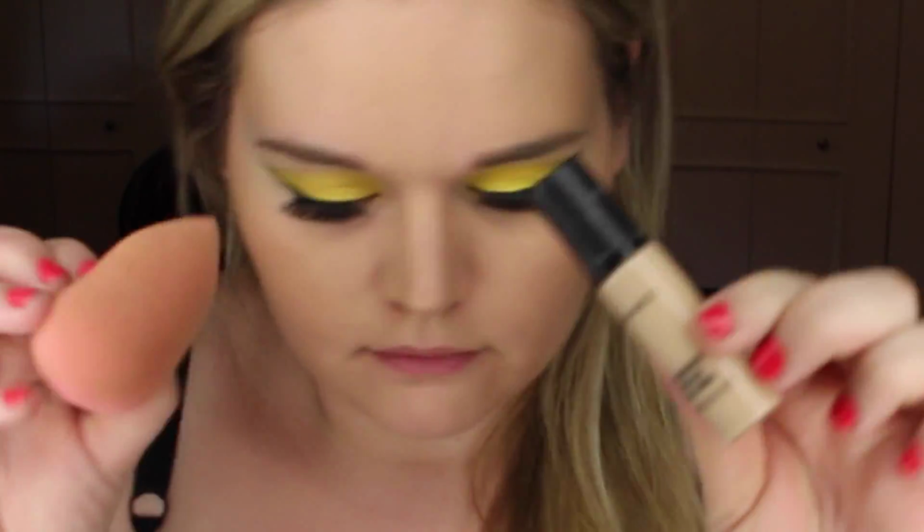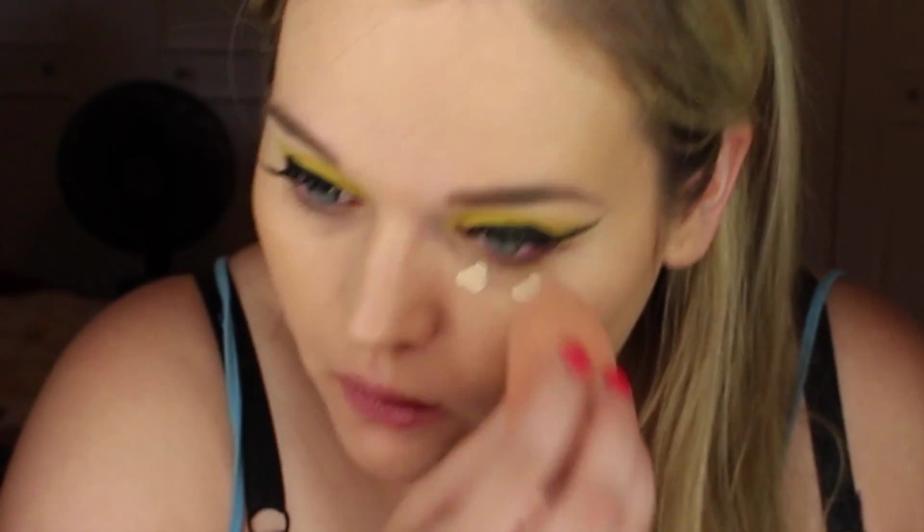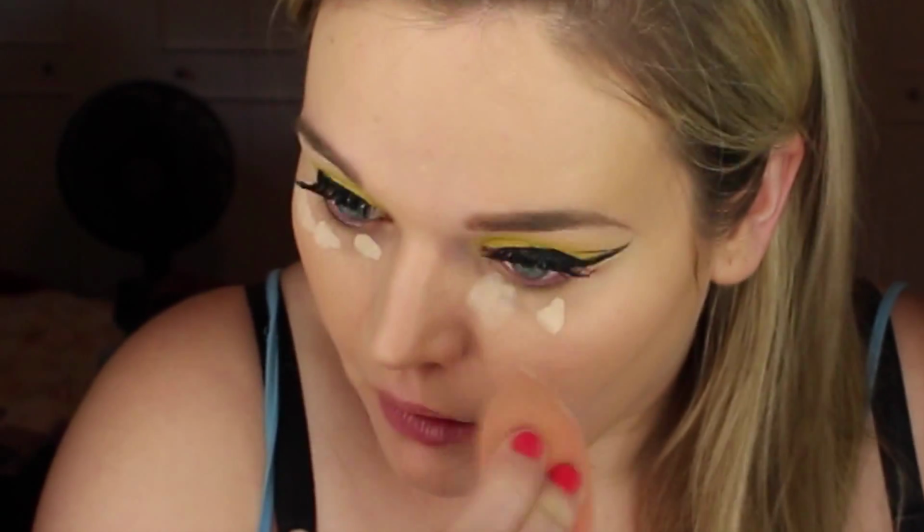Now we're going to have a little bit of a dance break because this makes everything blend in better, and then add your concealer to your under eye area. Try not to add too much like I just did, but there you go.